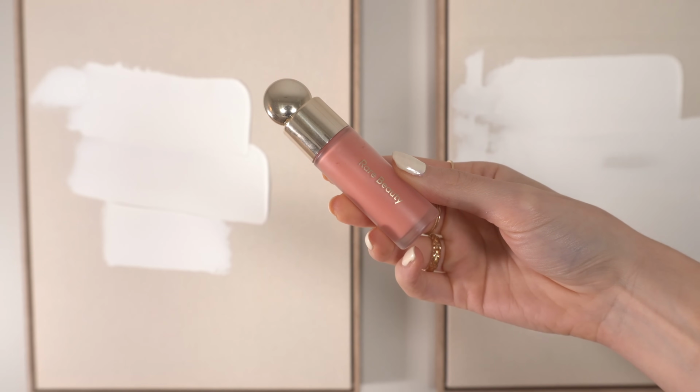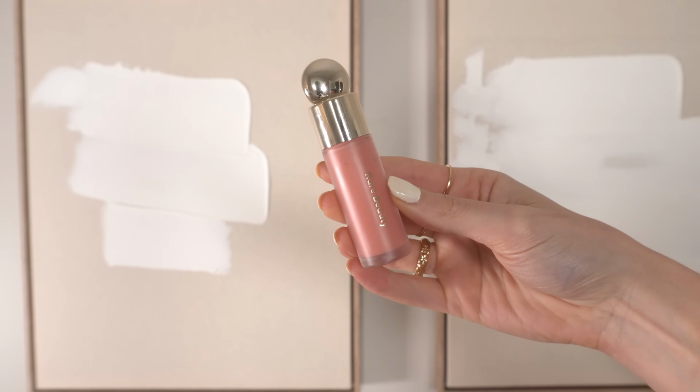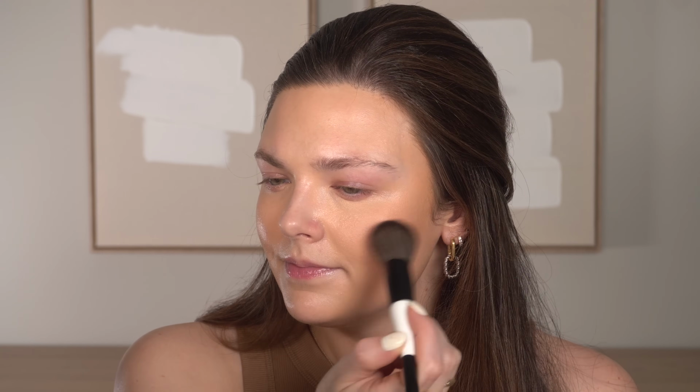I am going to use this liquid blush. This is Rare Beauty in the shade Bliss, which is just a really pretty light pink. I like to get mine off the back of my hand, and I'm just going to apply it with the same Makeup by Mario brush and just tap it in. This is the lightest Rare Beauty blush, so it's definitely on the lighter side in terms of pigment, but still a very, very pretty color. I've been loving this Makeup by Mario brush lately.